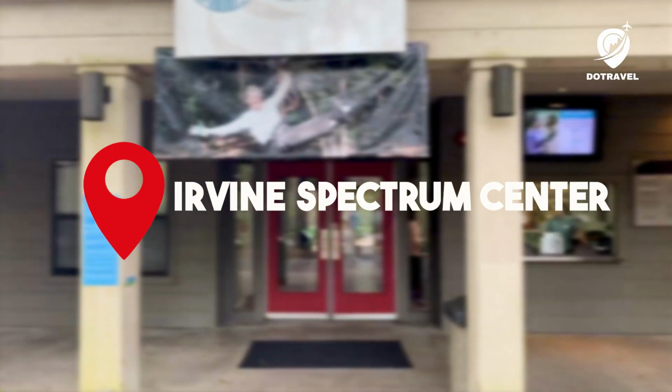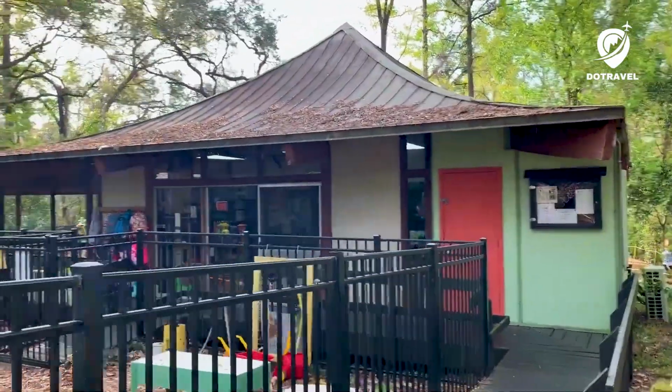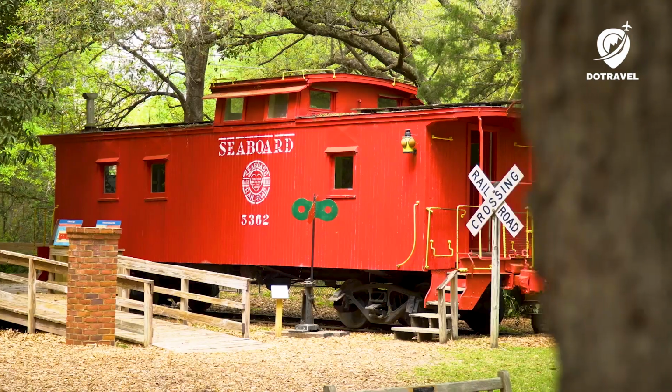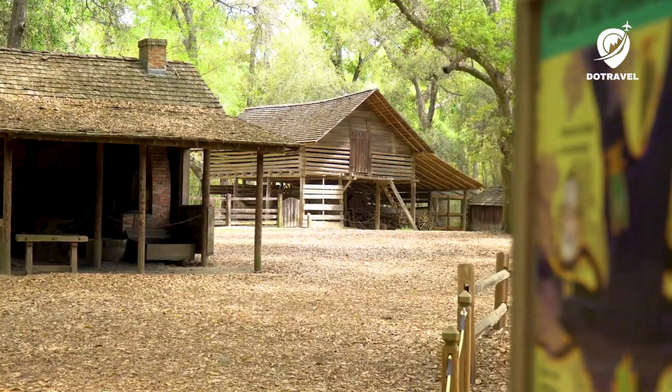Number 6, Tallahassee Museum. If you're seeking a unique way to experience local history, then you must add the Tallahassee Museum to your itinerary. Sure, you might be thinking, another museum? But no local museum is like this one.